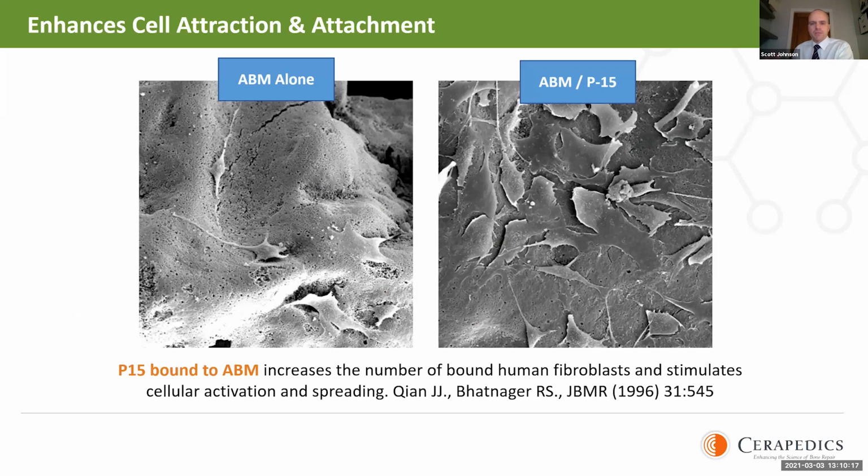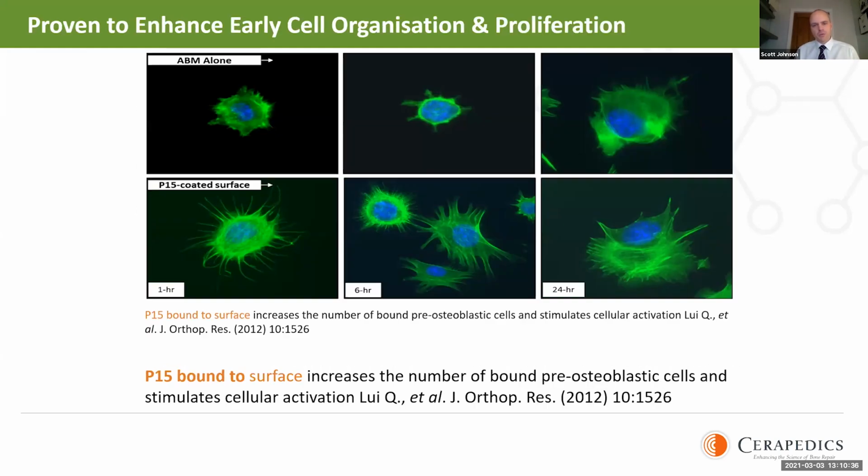So I-Factor has a mechanism of action which is based upon the cell's high affinity for P15 binding sites, and in cell culture experiments the effect of P15 is clear, with much higher numbers of cells adhering to the surface treated with P15 compared to those surfaces without. In addition to that, P15 has also been shown to positively influence early cellular development, with a rapid development of cytoplasmic extensions and an extensive active actin filament structure as well. These are important developmental changes within the cell, which influence early cell-to-cell interactions and also cell migration.